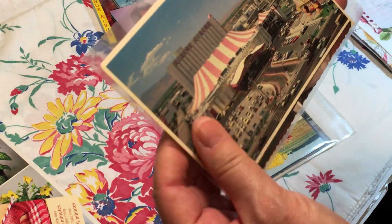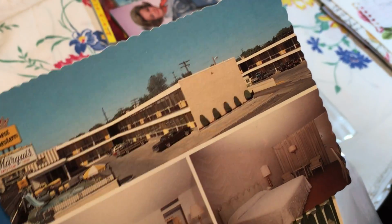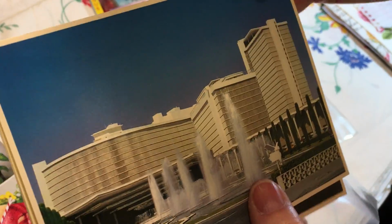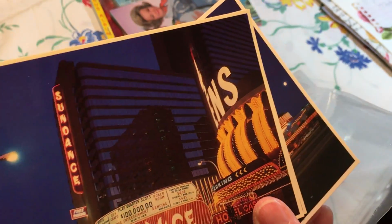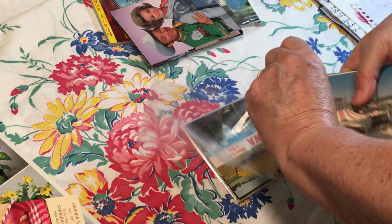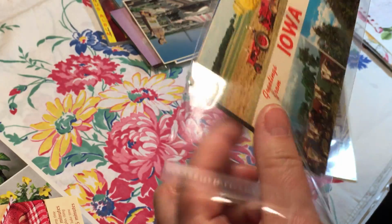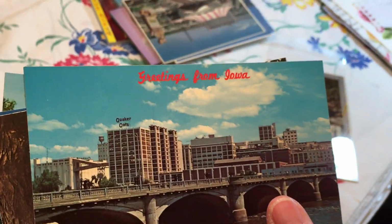I also have this pack of Las Vegas vintage cards. Let's see. Look at that. That's fun. That's when hotels were like $30 a night instead of $230 a night. So anyway, this one's all Las Vegas. And then this one is all Iowa. I was thinking of my friend Julie on this one. But yeah, they're just all, look at that. That's a fun one. They're all from Iowa.